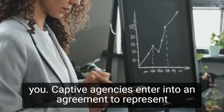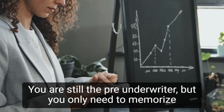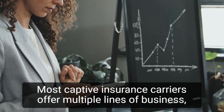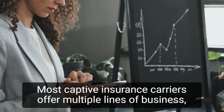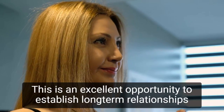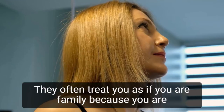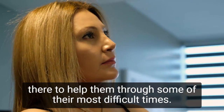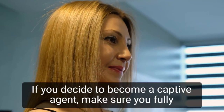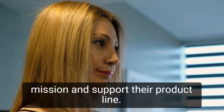Captive agencies enter into an agreement to represent and write insurance for a single company. You are still the pre-underwriter, but you only need to memorize and follow one set of underwriting guidelines. Most captive insurance carriers offer multiple lines of business, making it easier to write an entire book of business for a household. This is an excellent opportunity to establish long-term relationships with your clients. They often treat you as if you are family because you are there to help them through some of their most difficult times. If you decide to become a captive agent, make sure you fully understand the contract terms, are familiar with the carrier's mission, and support their product line.